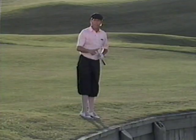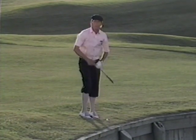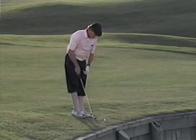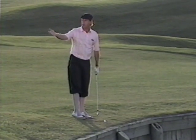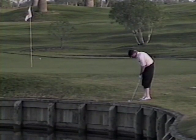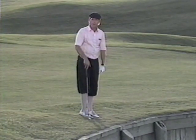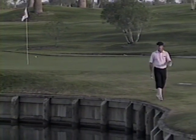Now, if you don't have a flange on the back of your putter, you might want to use one of your long irons. Now, I've chosen a 3-iron. Same thing. You're just trying to get the ball up there on the green, and maybe you'll make the putt for par. Now, that's not all bad. Well, what happens if we were unfortunate enough to hit the ball way over here?